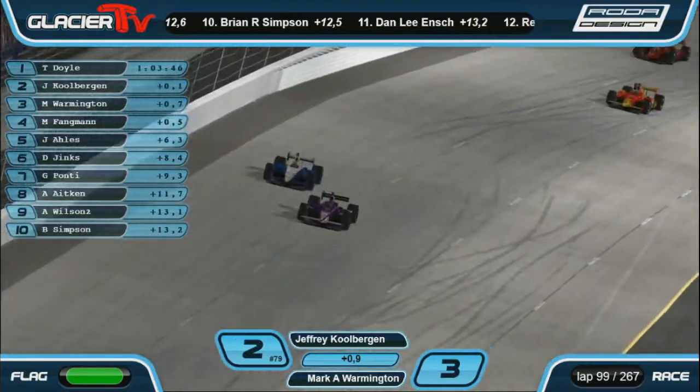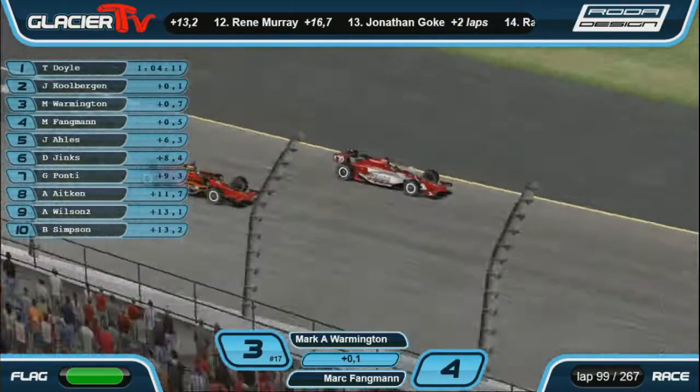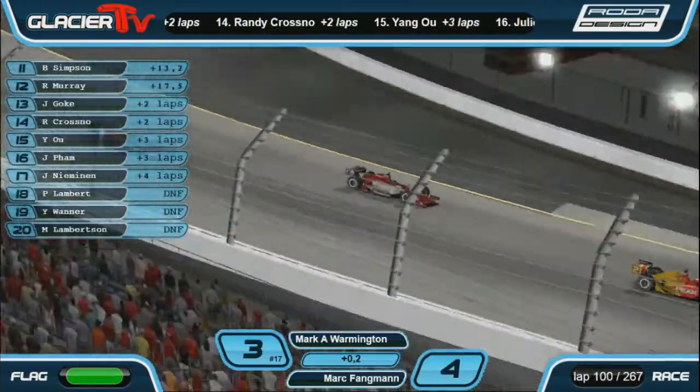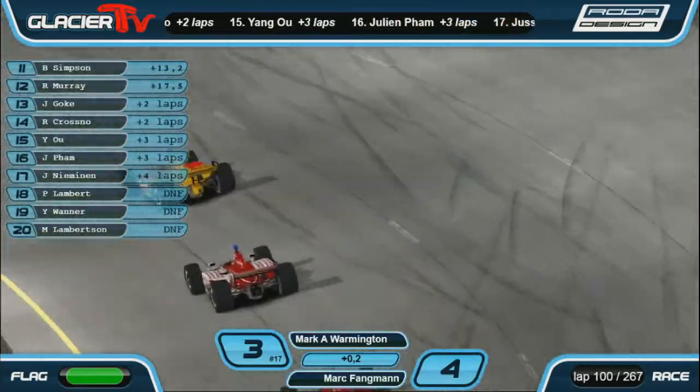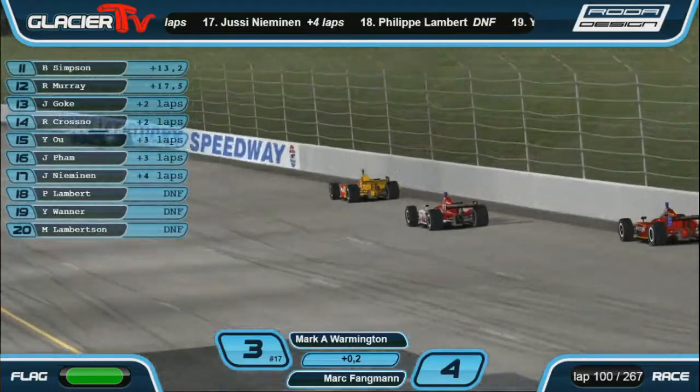Mark Fangman is now under pressure from Mark Warmington as Fangman gets a little bit unsighted there by Young O. This is going to give Mark Warmington the 3rd position back, so Young O there settled down into 3rd in line from the leader, but has allowed Mark Warmington to get around Mark Fangman.